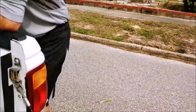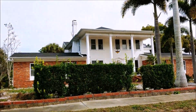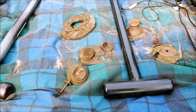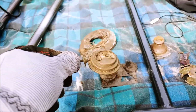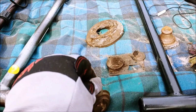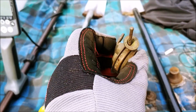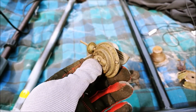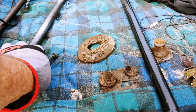Well, gang, to say that this 1900 mansion was a bust is an understatement. I got a 56D Wheatie, but Mr. Dalton did get a few cool relics. He got an oil lamp top part, and it says HB&H. I think I've had that lamp before. That's a big lamp company. So we'll look that up.